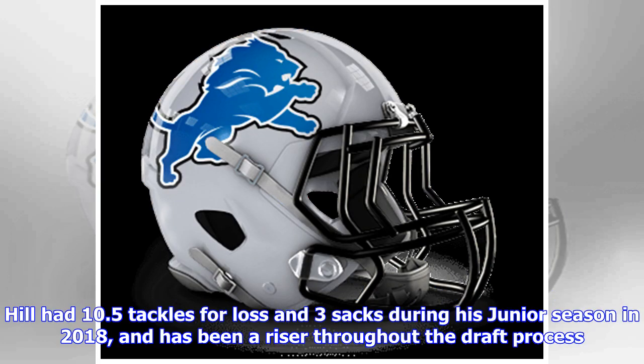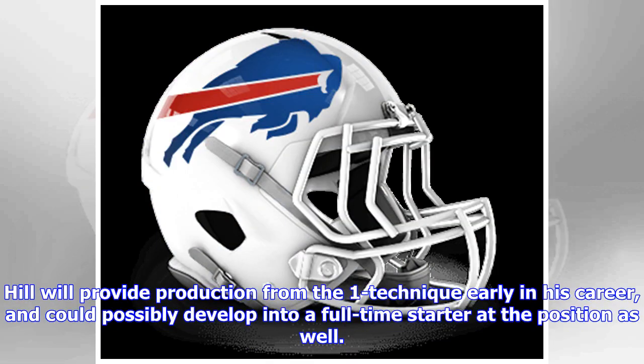Hill had 10.5 tackles for loss and 3 sacks during his junior season in 2018, and has been a riser throughout the draft process. Hill will provide production from the one technique early in his career, and could possibly develop into a full-time starter at the position as well.